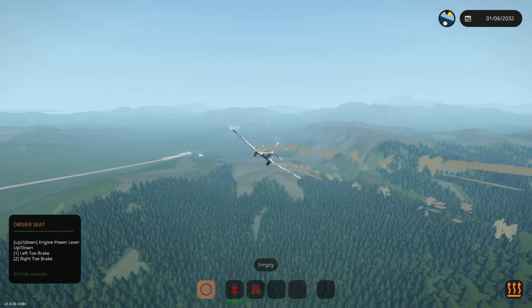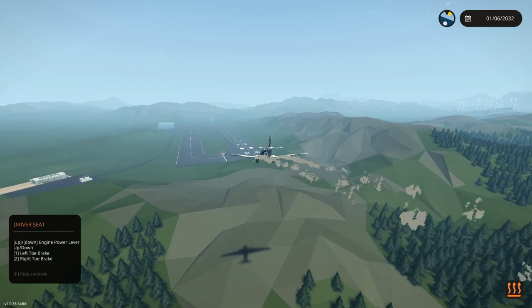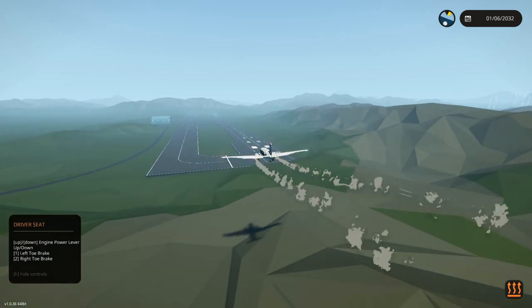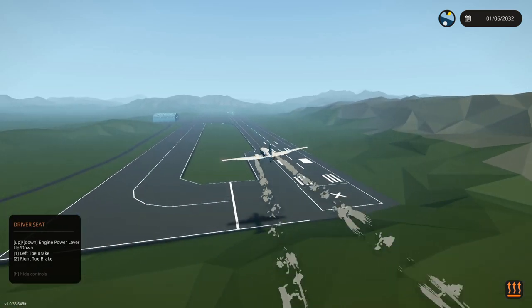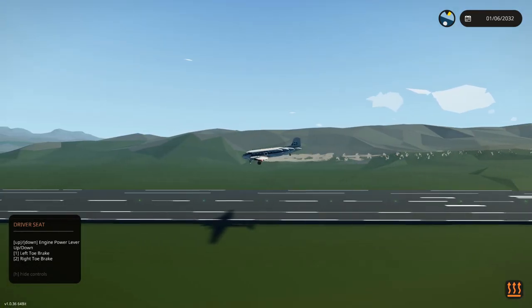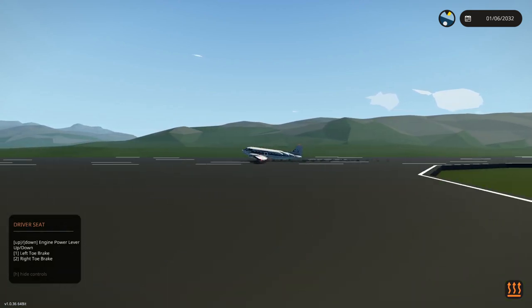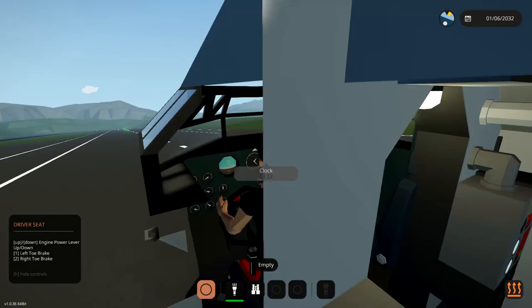And it looks like we're actually lining up for the taxiway. But we're going to turn a little bit aggressively. And hopefully, we'll land on the actual runway itself. All right, here we go. Okay, we're going in. We're a bit high. Whoa, okay. Oh, God. Okay, smacked it into the ground, but we're okay.